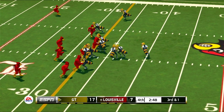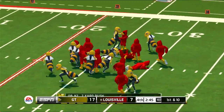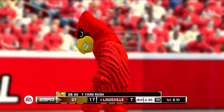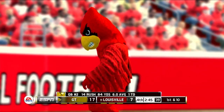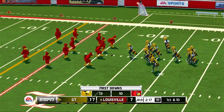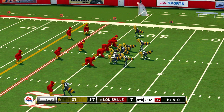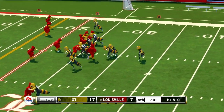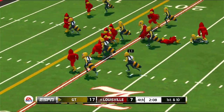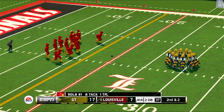Mike 2, watch 2. And they get nice yardage on that run. He decided to keep it himself this time on the option, and he managed to get upfield and pick up the first down. From the 27-yard line, first down, just over 2 minutes in the game. Makes it out to about the 19. Louisville's going to take their first timeout of the half.